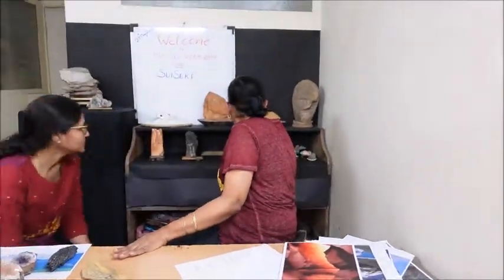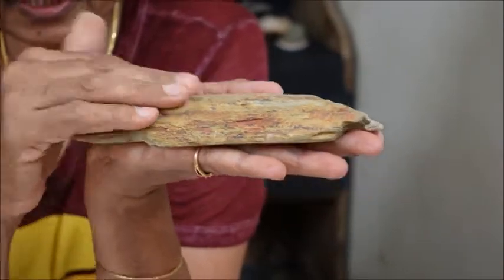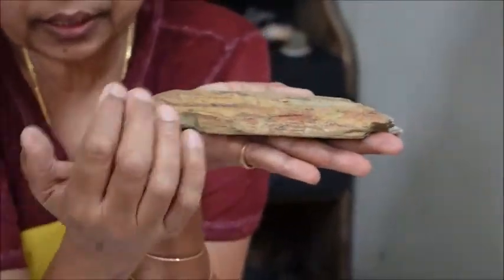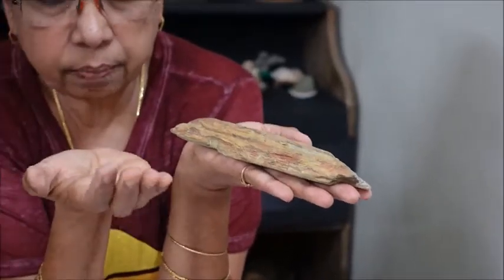Now, this is also a fossil stone. Then we can see this one. This is a collected one, and you can still see the formation. It came up above the water, and now you can see the waves here. It is also a collected stone.